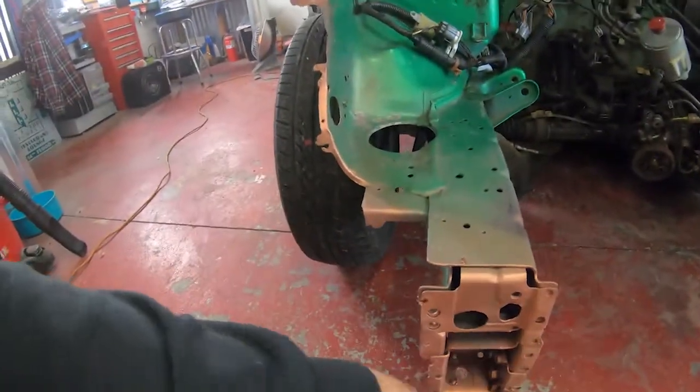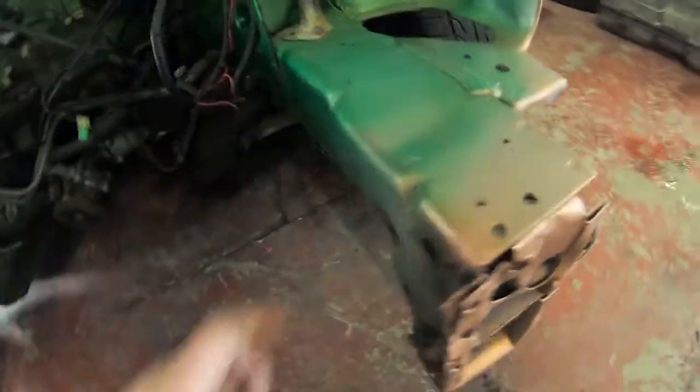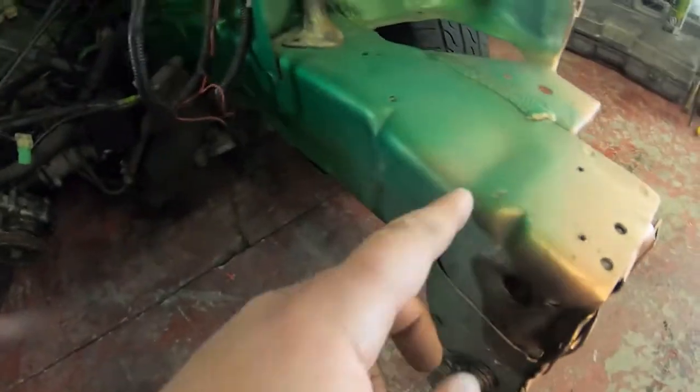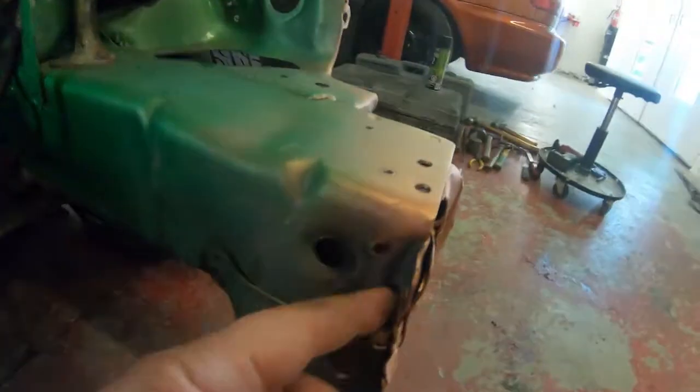So it was all ground clean, hammer and dolly. Our flanges are nice and flat. I'm working this side the same way. Unfortunately, this one's a little more mangled. It's got a little bit of a dent here. I'd like to see if I can't get that out. I don't believe that's supposed to be there. We're a little mangled here.